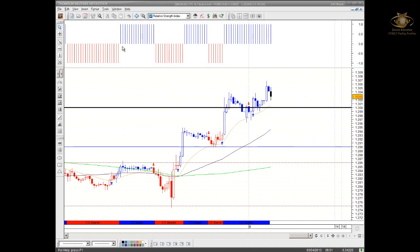As I mentioned, as long as it maintains above 1300, then we should still see price moving higher. You can see here, bar this little fake out, the major touches this trend line, chart looking strong to the upside. As long as it maintains above 1300, price is looking positive. The moment we get below 1300, then we start to worry.